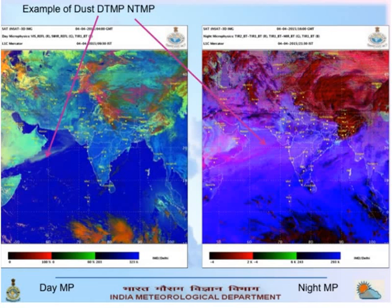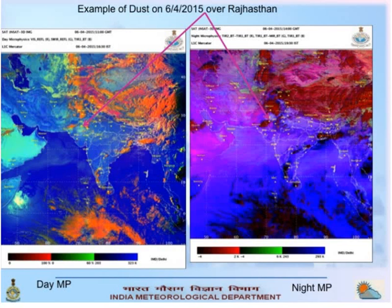Here you can see an example of dust over the Arabian Sea. This is the dust seen in the daytime microphysics. This is the dust seen in the nighttime microphysics of the same event over the Arabian Sea. This is another example of dust. This is dust in day microphysics. This is dust in night-time microphysics over the Rajasthan region.